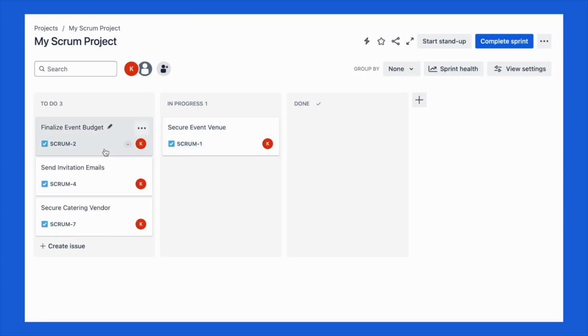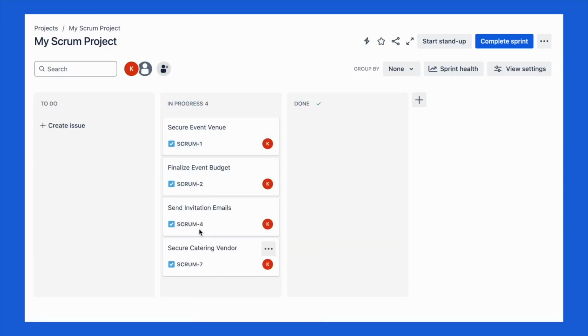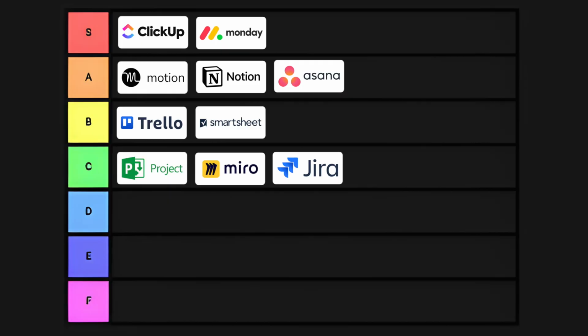For everyone else, it's actually kind of a nightmare. Jira demands process discipline, and if your team doesn't have it, the tool will feel like a punishment. But because it's too specialized for general use and it's really only for developers, I'm going to give this a C tier. Although if you are on a development team, obviously the ranking would be a lot higher.